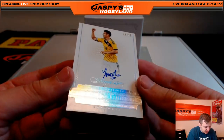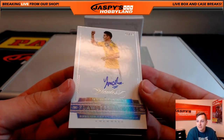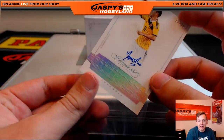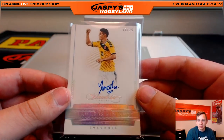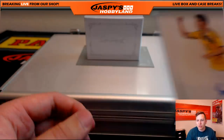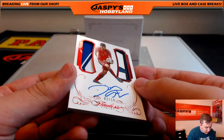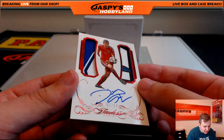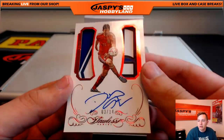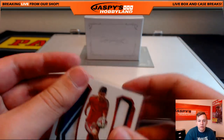For Colombia, James Rodriguez auto, 16 of 25 Flawless finishes. James, Colombia, going out to James Ringston, Knicks 88. Nice one. How much was Argentina? I think they were about 450. Yeah, I think Portugal is still available, number 2. What was that? Another nice patch auto, 3 out of 14, Diego Costa for Spain. Little Nick right above his name there. Christopher W. Nice one.